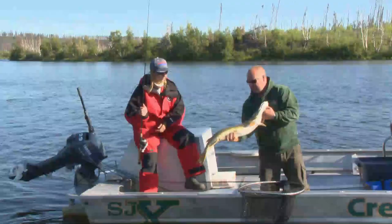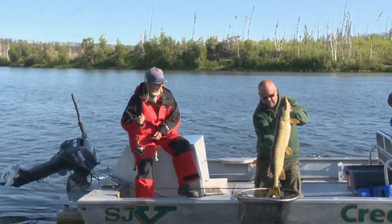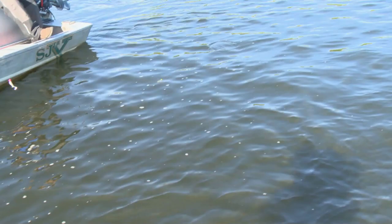Continuing now, way up there in Saskatchewan at Cree River Lodge, after days of unparalleled pike success, we settled back to do some summer jig fishing for walleyes at the mouth of the Cree River in Wapata Lake.